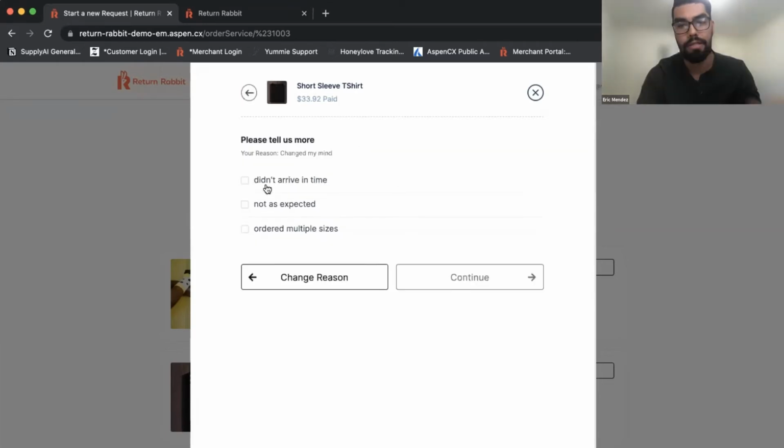And depending on the reason, they change as well. So for changed my mind, there could be, didn't arrive on time, wasn't what I expected, or you were simply bracketing and you ordered multiple sizes. Again, you'll see something similar for the third option.